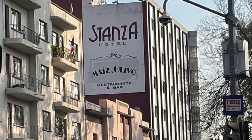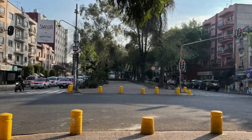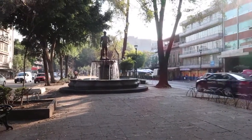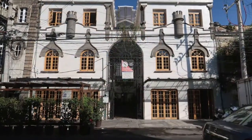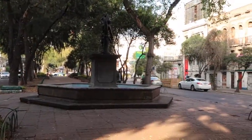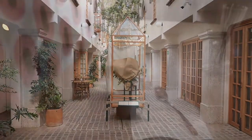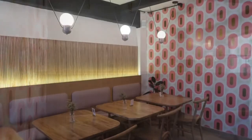Hotel Stanza is located right in the middle of the Roma district in Mexico City. So it is right in the middle of the city. Basically, the city center is surrounded by a bunch of different districts. And the Roma district is known for its beautiful colonial buildings, architecture, tons of fountains, and beautiful places to walk, and great cafes and restaurants. Very artsy, very fun if you love that sort of thing.